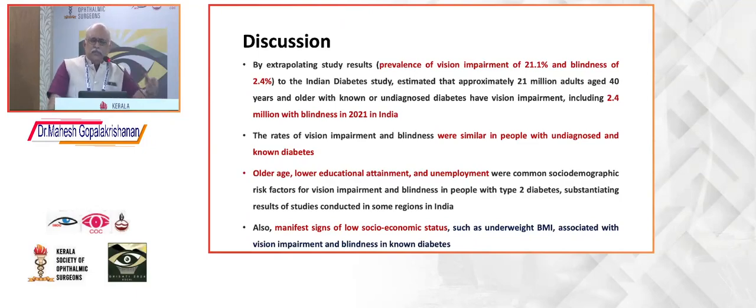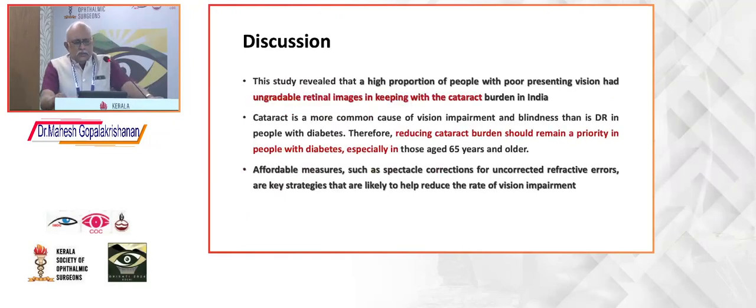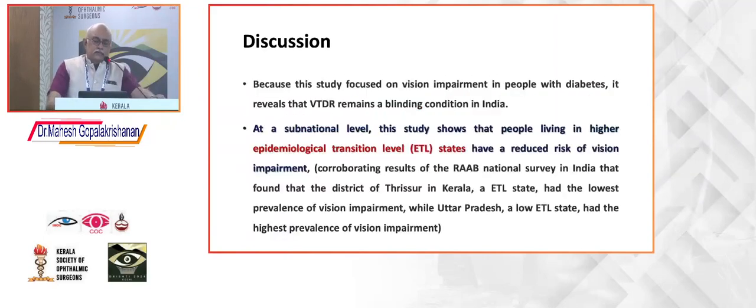So some few points which all of us know, but just remember the numbers. There were a lot of patients with ungradable retinal images due to cataract. So that is the importance of it: cataract is still an important cause for vision impairment even in diabetic patients. So reducing cataract burden itself is a part of managing diabetic retinopathy, preventing diabetic retinopathy blindness. That is one other important outcome that came from this.